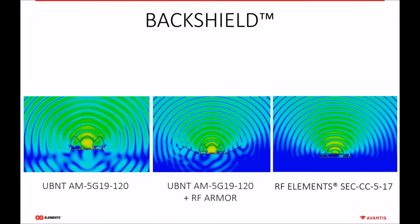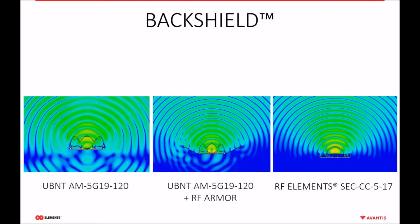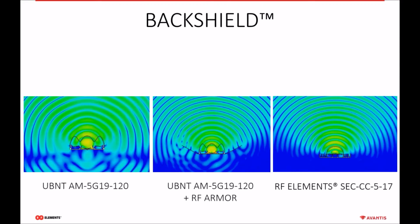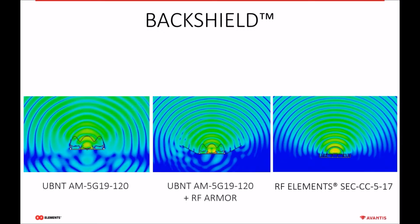And I would like to mention one more thing, and it's third-party shielding. There are a few reasons why I would like to mention this. First, simply, it doesn't deliver the whole job. One of the most used shielding on the market is RF armor shielding. Basically, it's a big metal construction that surrounds the antenna. And as you can see on the simulation, it kind of works, but it doesn't do what it should do.